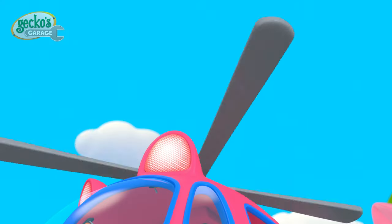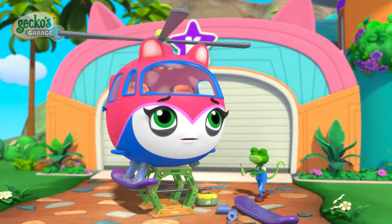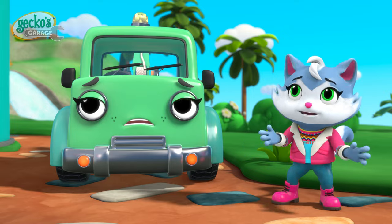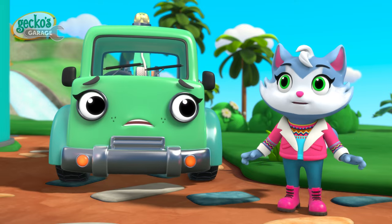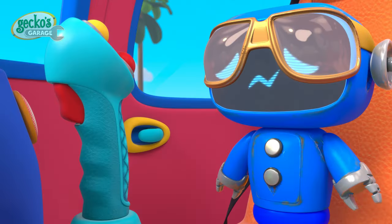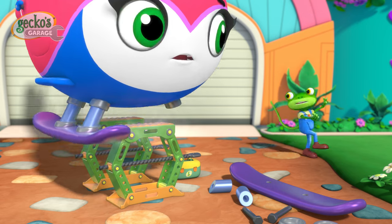Rotating wrenches! Why is Helena's engine starting? Stay calm. Blue! Oh no! I think Blue accidentally hit Helena's start button. Blue, whatever you do, don't touch the control stick. Come on, Blue!